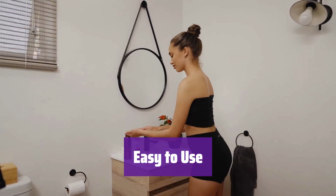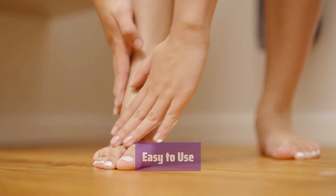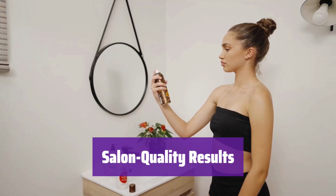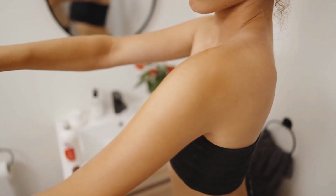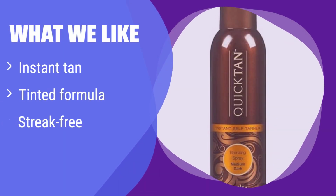Achieving a gorgeous tan has never been simpler. Just spray and go for an effortless, beautiful result. Experience professional-level tanning from the comfort of your home. It provides a smooth, even, and lasting bronzed look. What we like? Get a salon-quality tan in minutes with this tinted spray. Its streak-free application ensures a flawless finish every time. If you need a quick, natural-looking tan for a last-minute event, this is your go-to.